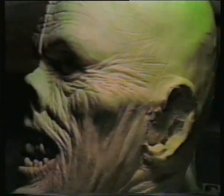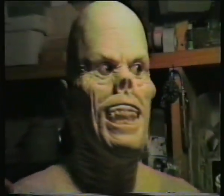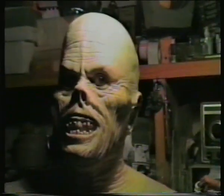I thought, I've always wanted a Phantom of the Opera face for myself, so I sculpted my face into Lon Chaney's face and then stretched that into the Phantom of the Opera. I sculpted it in clay and made plaster molds, and now that's sitting on my bookcase at home.